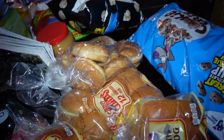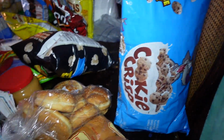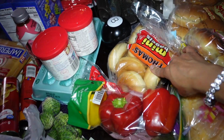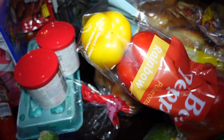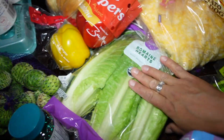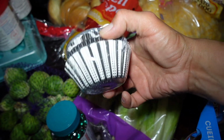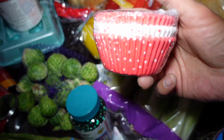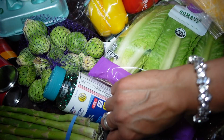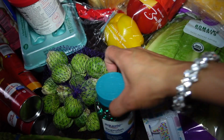For that, I have this big thing of cereal, of Cookie Crisp. Some bagels. My kids really do like the bagels. We were completely out. I got 3 things of bell pepper, some romaine lettuce, a couple of these cupcake liners. My daughter is going to make cupcakes for my baby, who's going to be 1 here tomorrow. I found number 1 for him.